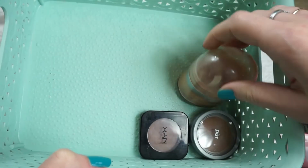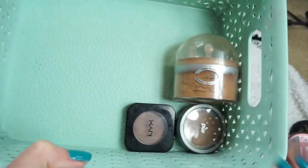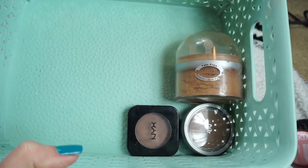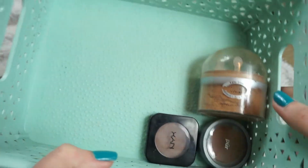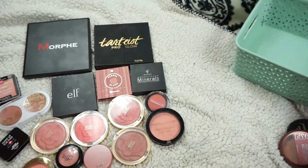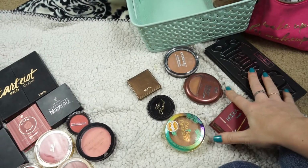So here's our giveaway pile for bronzers. I'm only getting rid of 3, but I mean, I only started out with about 10. So I think maybe, you know, about a third of my bronzers isn't too bad when I only have a small collection. I'm okay with this. And here's what we're going to be keeping as far as bronzers go.